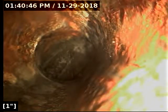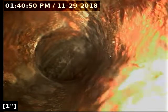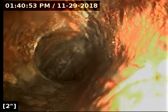We're going to check the overall condition and serviceability of the sanitary sewer line. And we're currently sitting right at the base of the sewer stack where the line levels out and starts to head out of the house. Here we go.